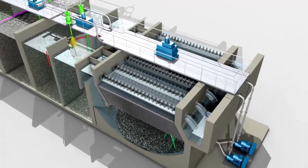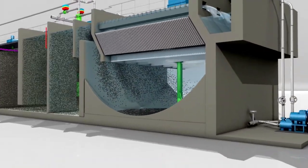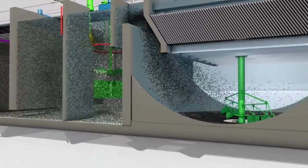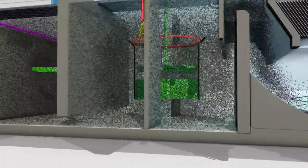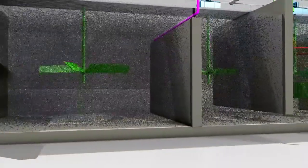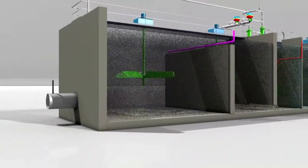The process is also well adapted to tertiary wastewater treatment applications, targeting removals of emerging pollutants, especially endocrine disruptors. Thanks to the optional use of ozone introduced into the contact tank, the process is capable of eliminating up to 95% of the endocrine disruptors and their ozonation byproducts.